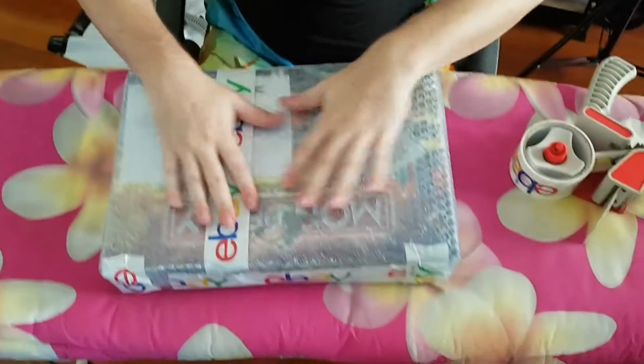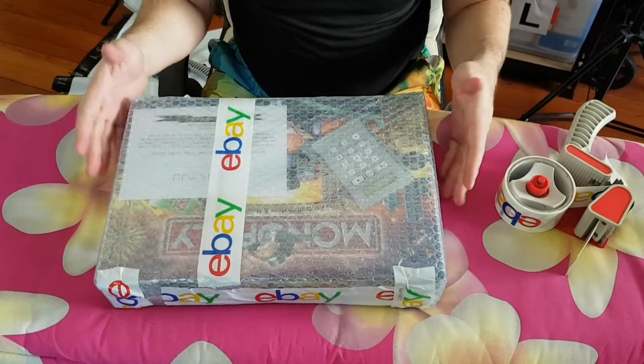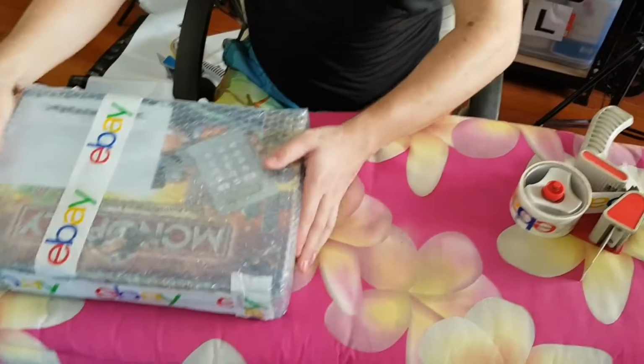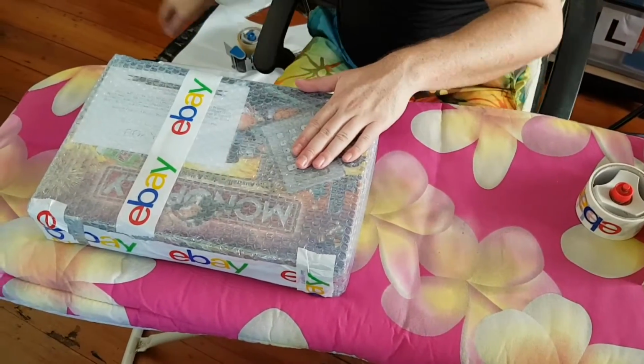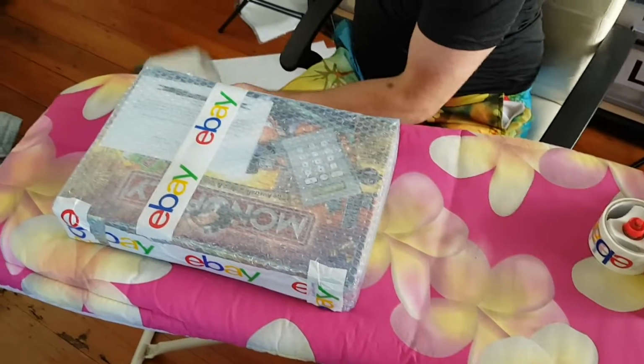So yeah, that's it there, guys. So it's completely bubble wrapped. You've got a thank you note inside. It's completely bubble wrapped around, taped up, nice and sealed. This is protected. Now the next step, of course, is to actually put it into a satchel. Now, whoops, got the tape stuck.